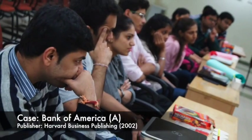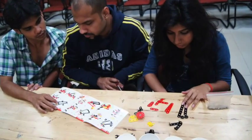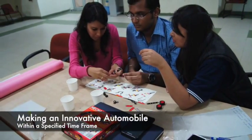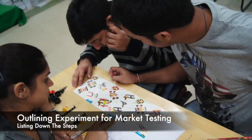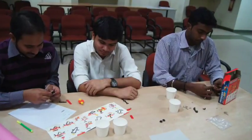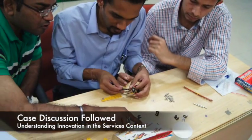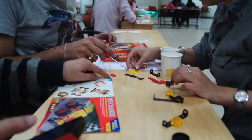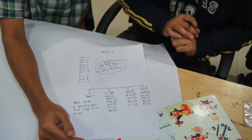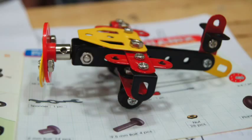Prior to the case discussion on innovation, the students were involved in an activity that made use of mechanic sets. The class was divided into teams, and each team worked towards building an innovative automobile and outlined an experiment for its market testing. All the students were advised to take careful note of the entire process they were going through as a team. In the case discussion that followed, students were easily able to figure out the implications of the activity in terms of relating it to the case facts, understanding the dilemma of innovation and experimentation in services put forward in the case. This was possible only because they experienced it firsthand through the activity.